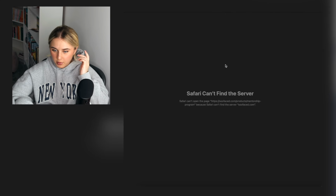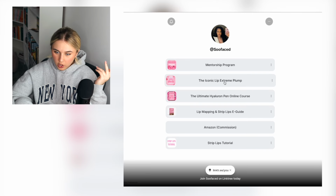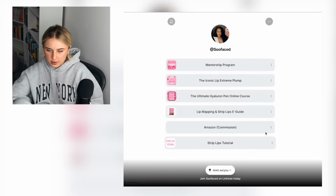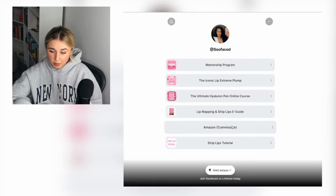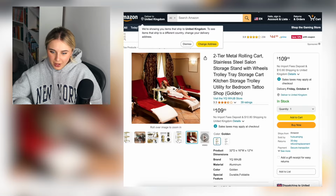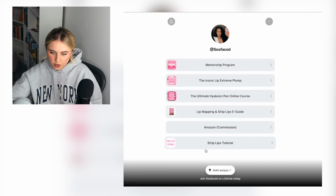Basically, everyone's talked about these hyaluron pens and how just awful they are, okay? So she has a link tree, but the website doesn't open for me, or at least it didn't when I was clicking on stuff. But she's got a mentorship program. Safari can't find a server. Iconic Lip Extreme Plump, can't find the server. Online course. Yeah, I don't know if it's just me. Like, do I need to use a VPN? Is that what's happening? But she even has an Amazon commission thing where you can buy stuff for doing lips. Strip lips tutorial. Does she have? Nope. Yeah, I don't know why my thingy can't open any of this, but that's that.